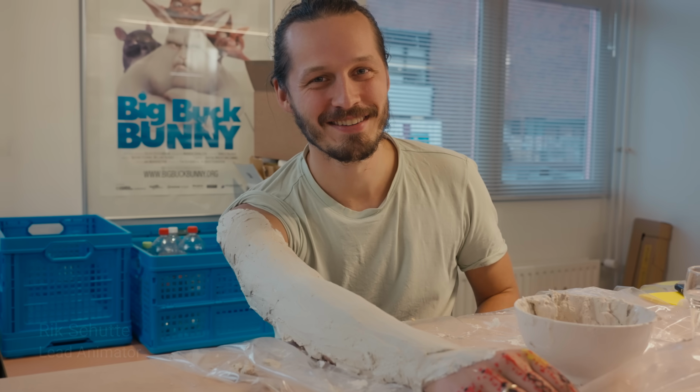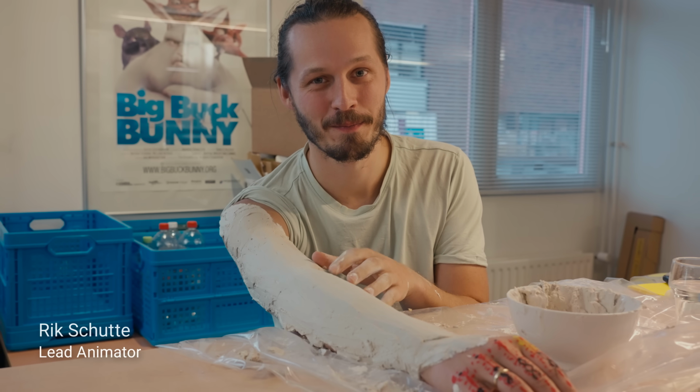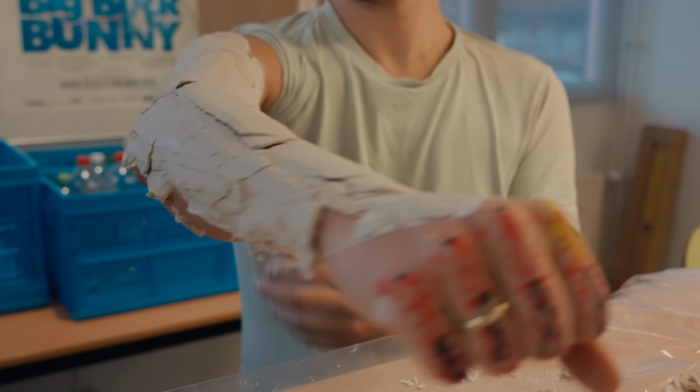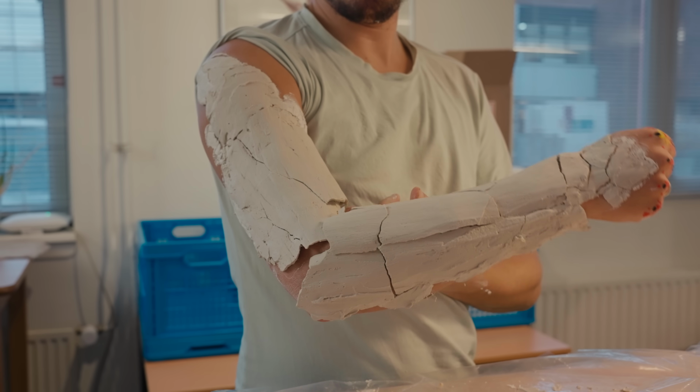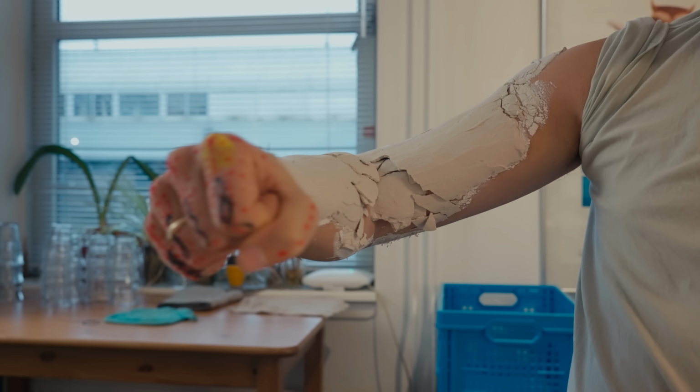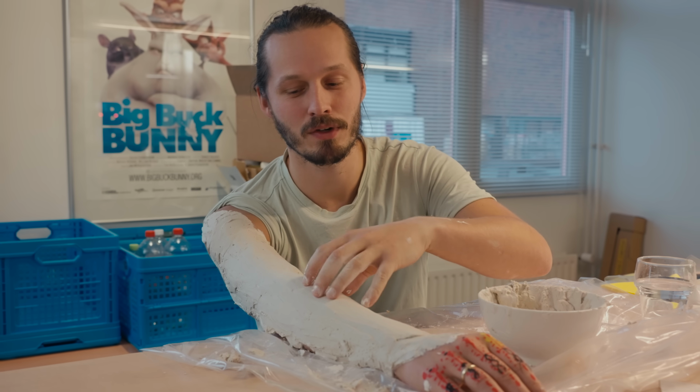So what we're actually doing here is creating a cast of my arm and then moving it when it's dry. This will create cracks. They give us some information on how the deformation of the skin is reacting to the cracks and where the cracks will occur.